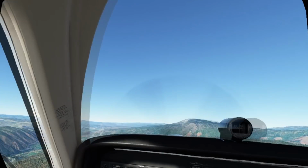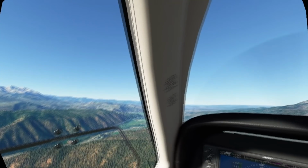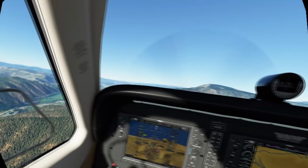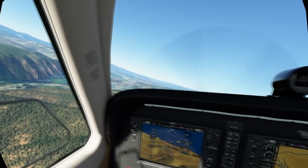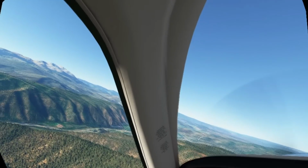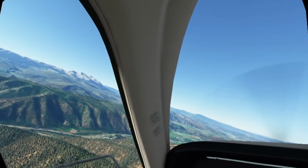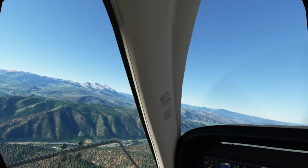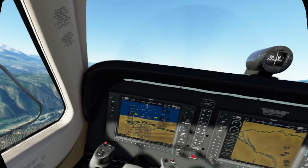You also need to assign a keyboard combination or something on your joystick to enter and exit VR, and also to center up your view. There's also the ability to assign a button to focus or to zoom in to get a better view at some of the smaller things in the cockpit. So all in all, the hand controllers were a lot less of a big deal than I thought they would be.